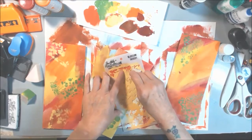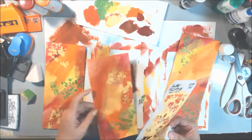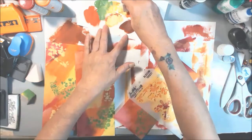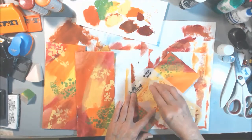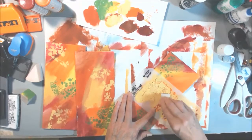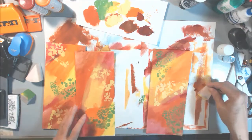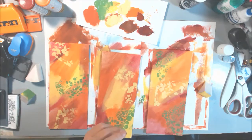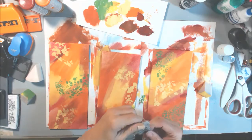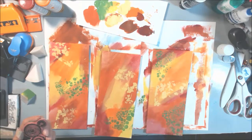I don't think I have any fall ribbon. I'll have to use some sari ribbon. Okay, so now we have that one. Now I want to do a little bit of, I wanted to do some script, but I don't think I do. I don't think I want that one. So I'm going to go in with these Tim Holtz, yeah, they're Tim Holtz squares, or not circles. They're circles. They're not squares.